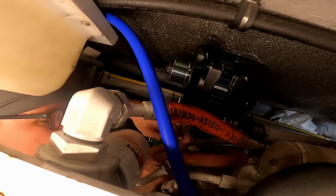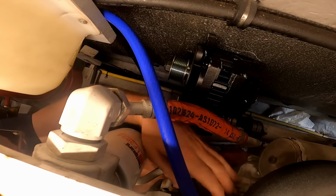Good morning. It's a beautiful day in the neighborhood. Day two of my Great Loop adventure. I got my alternator fixed. The mechanic came yesterday and replaced it. We tested it out, just a short run here at the dock.